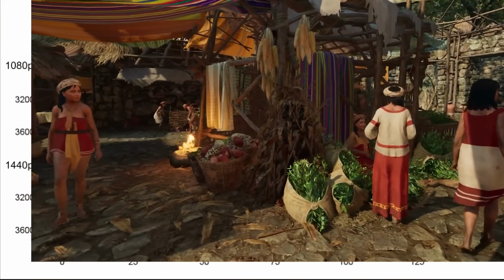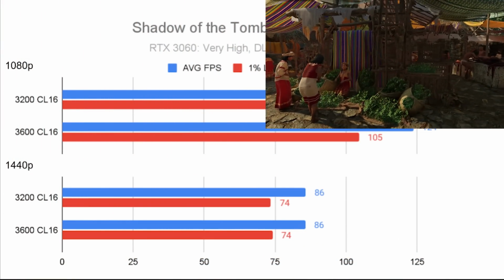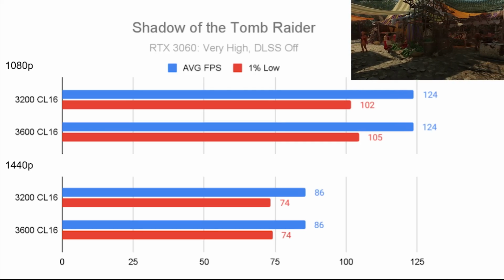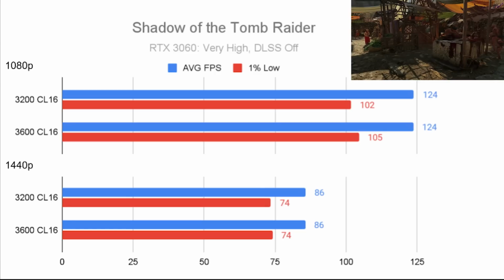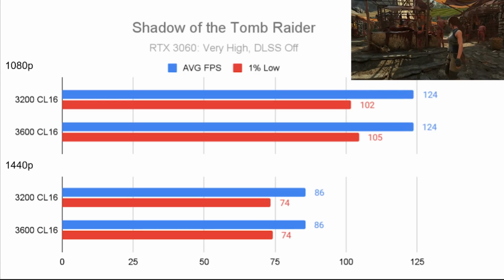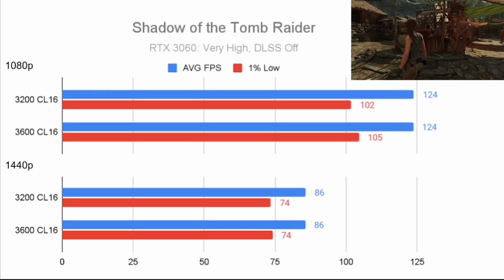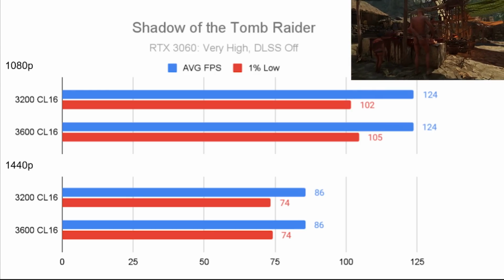Starting off with Shadow of the Tomb Raider at 1080p, which is only tested with the RTX 3060. This is usually a CPU demanding title, but as we can see using the 2x8GB 3200 CL16 memory, we get 124 average FPS and 102 FPS for the 1% low. Switching to the 3600 CL16 kit shows virtually no improvement, other than a 3% improvement to the 1% low score. At 1440p, we are now entirely GPU bound, and both memory kits perform identically.